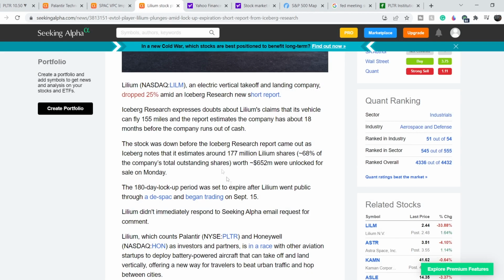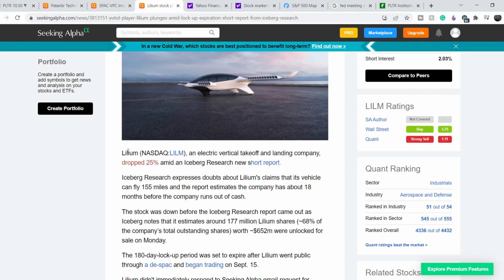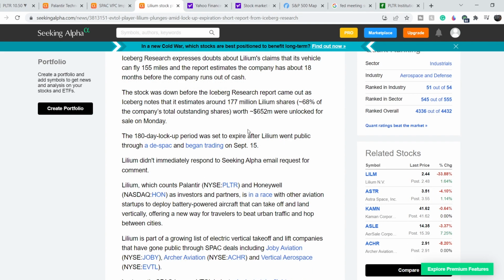The next news is quite similar. Right here we can see this article, titled eVTOL player Lilium plunges amid lockup expiration, short report from Iceberg Research. Let me quote this. Lilium, an electric vertical takeoff and landing company, dropped 25% amid a new short report from Iceberg Research. I don't want to quote the entire article, I just want to draw attention to this paragraph.